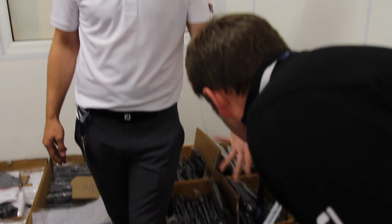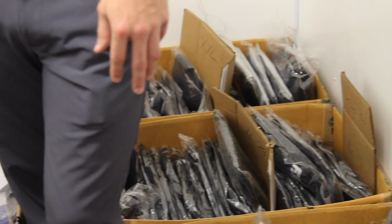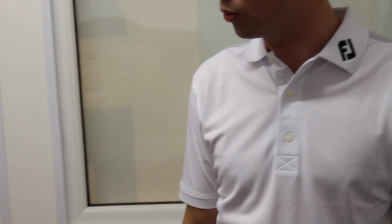So we would offer Tour XP trousers. That's the main trouser that we provide. Some players prefer the more lightweight Hydrolite option, and we've got all our Tour XPs and base layers and things. And then this is just a little bit more stock stores, towels, hats, things as well. We've got some bags with some people's names on.